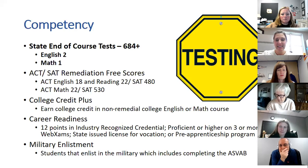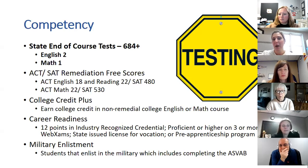The last option that students can use to show competency is military enlistment. So students can enlist in the military, which includes completing the ASVAB test. Now, we just were informed that Worthington City Schools is offering the ASVAB test on January 29th at Thomas Worthington High School. For students who are interested in taking that ASVAB test, we are asking that they let their counselor know, and then we'll contact the counselor at Thomas Worthington to get them enrolled in that. So, four different criteria to show competency, but all students are going to try to show competency through that first bullet, the 684 on the Math 1 and English 2.